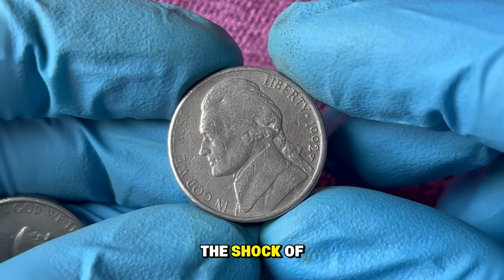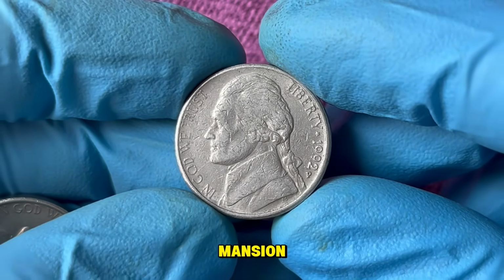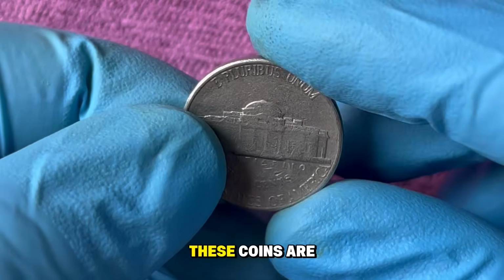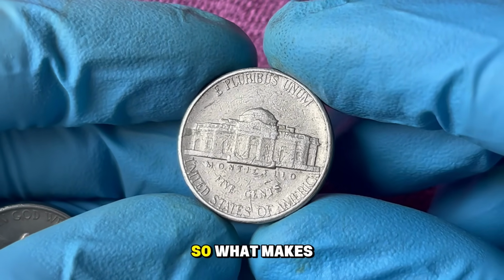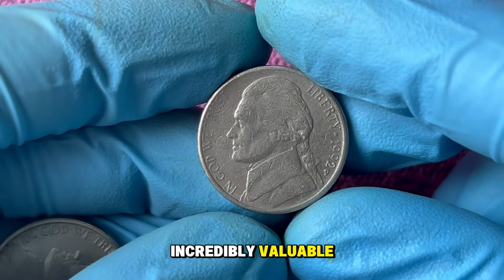Can you imagine the shock of learning that a tiny coin in your pocket is worth more than a luxury mansion? The truth is, this isn't a one-time event. These coins are out there, hiding in plain sight. And you might have one right now. So, what makes the 1992 P Monticello nickel so incredibly valuable?